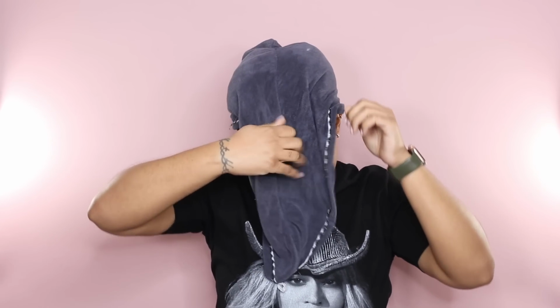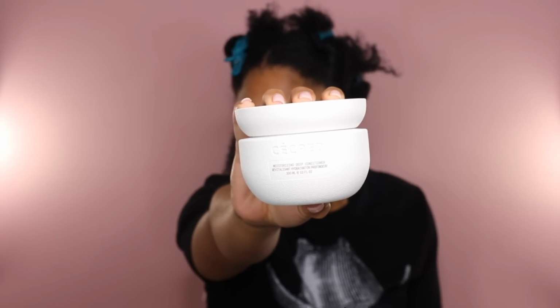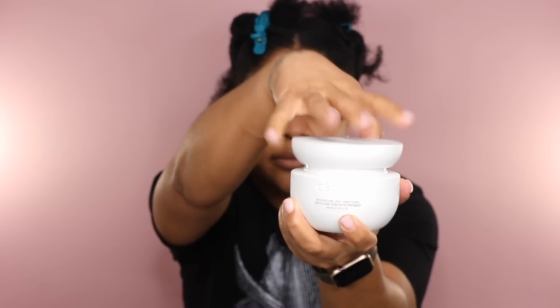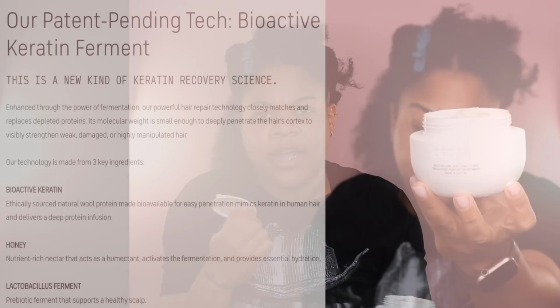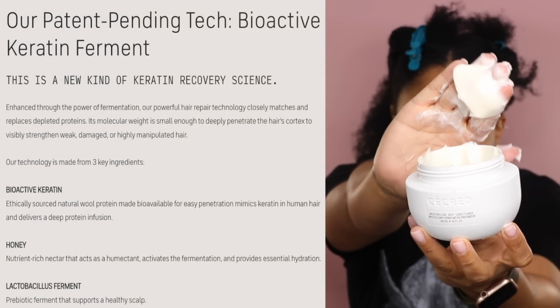So for now, after drying down for about an hour, I'm going to go in with the CÉCRED Moisturizing Deep Conditioner, which claims to bring dehydrated and dull hair back to life. This is an ultra-rich formula, also infused with that same African oil blend, as well as shea butter to help moisturize, soften, and improve the manageability of the hair. Now, this line might make the no oils, no butters people a little upset because there are 12 moisturizing butters and oils in this formula in conjunction with the patent pending ferment that visibly strengthens.